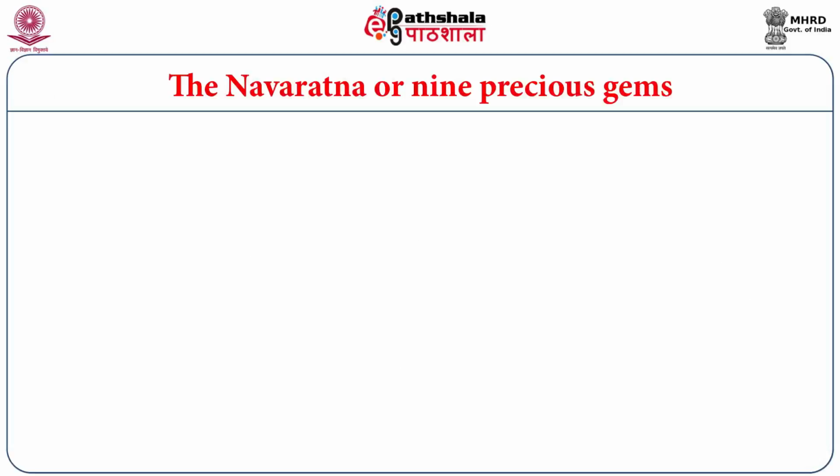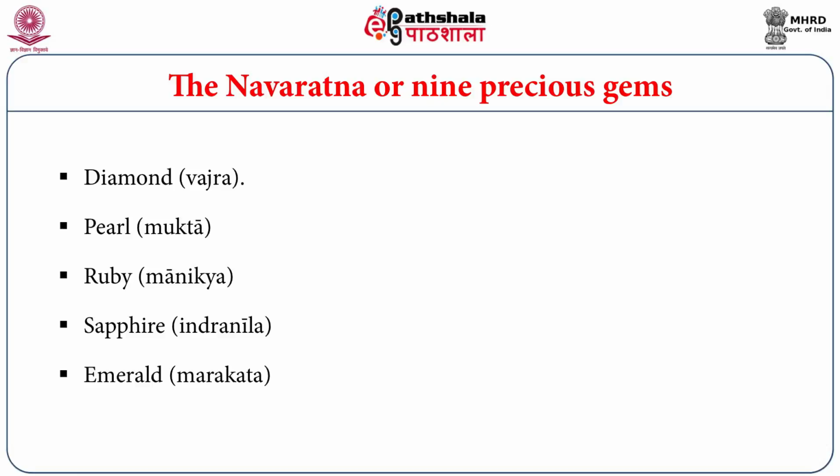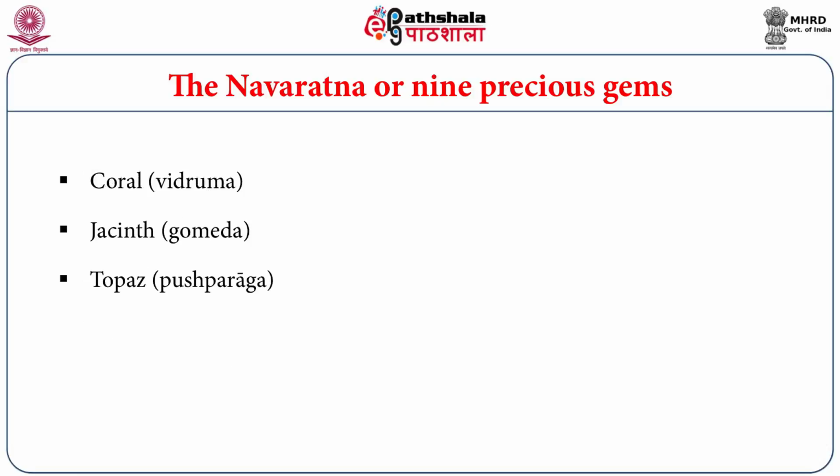And during the ancient period, they were using several types of gems. It is also known as the Navaratna, the 9 precious gems. It consists of diamond, pearl, ruby, sapphire, emerald, coral, topaz, and lapis lazuli, and even many more are added to this list. But the 9 precious stones are very famous in gemology and were exploited by the ancient people for producing various kinds of gems and ornaments.